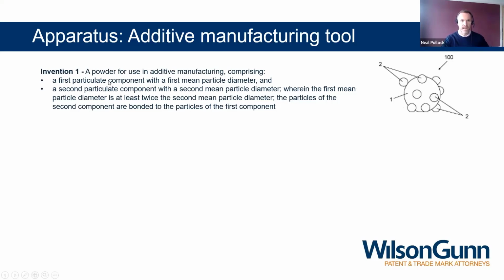you can see that the claim is directed to a powder for use in additive manufacturing. It comprises a first particulate component with a first mean diameter. So that's essentially the metal particle, or the titanium or titanium alloy here. It also includes a second particulate component with a second mean diameter. So this is the ceramic material here.